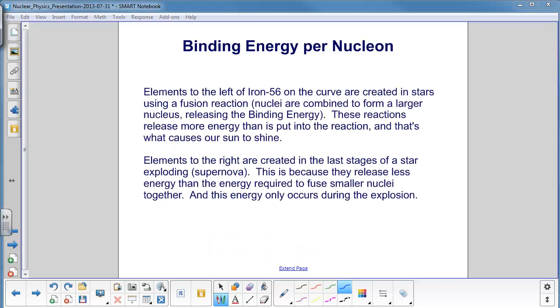The significance of the binding energy per nucleon curve, remember, it kind of rose like this. I'm leaving out helium, and then it started going down right after nickel, around nickel area, iron, etc. And helium peaked here and then came down. Elements to the left of iron 56 are created in stars using a fusion reaction. More about that later. But basically, nuclei are combining to form a larger nucleus, starting by combining hydrogens into helium, which is the main reaction our sun uses to release energy, and that will release the binding energy.